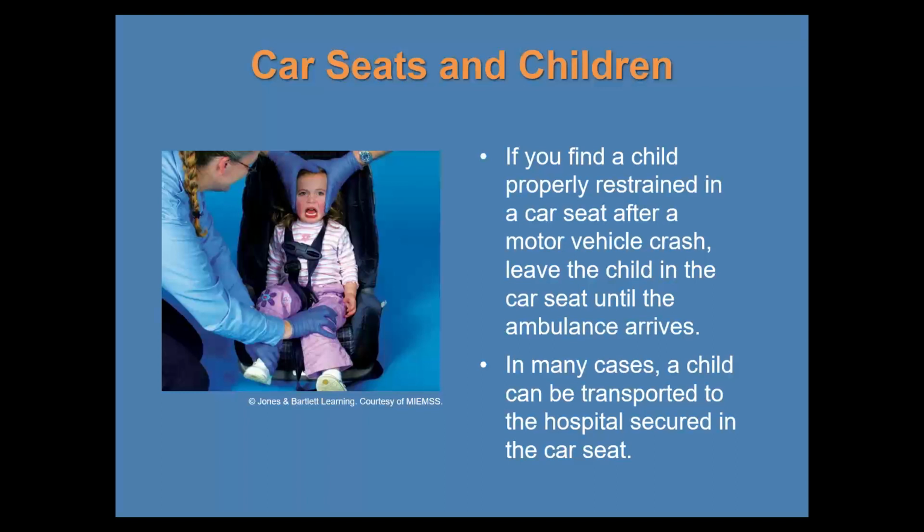You see them here kind of holding manual C-spine of the child. Easier said than done, depending on the child's attitude, right? But it's definitely something we try to do if we have the mechanism of injury that would lead us to believe that they have some type of head or neck injury. But ultimately, if you find a child that's properly restrained in a car seat after a crash, best thing is just leave them in the seat. There's really no reason for us to take them out and bounce them around and move them around, all this sort of stuff. If they're in there and they're okay, leave them in there.